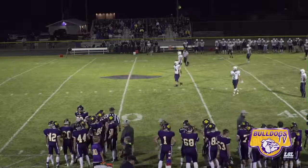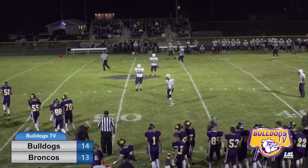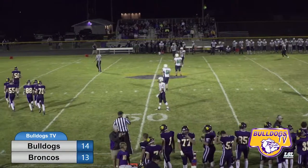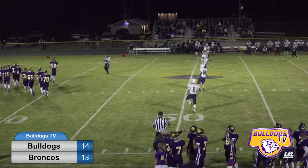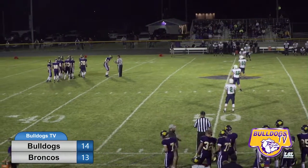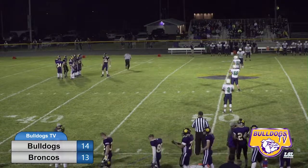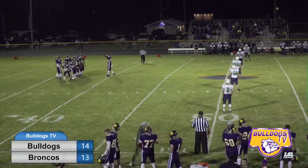Lake Mills takes the lead 14-13, and we have 7:14 to play here in the fourth quarter. As they just had a touchdown run. Alex Albert took it over, and extra point gives them the 1-point lead. As Irons will kick off to the Broncos.